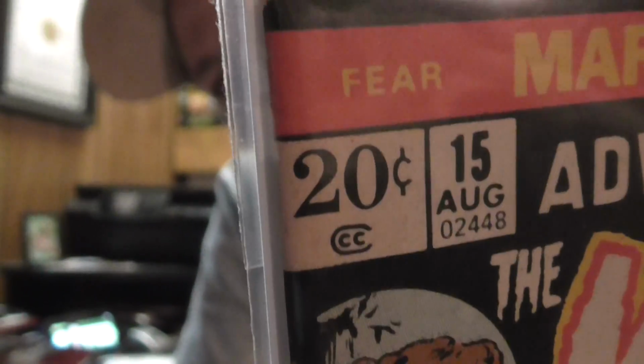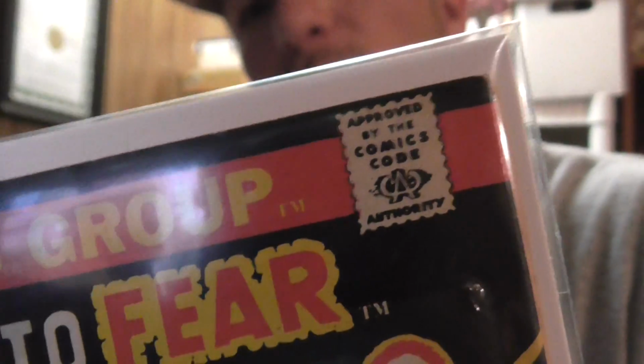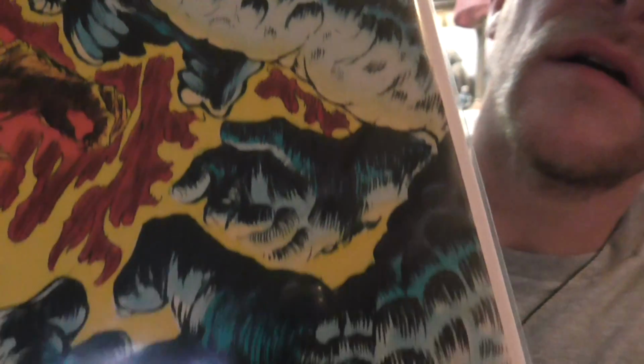See, spine's in fairly good condition. That corner is a little worn. No creases along the top. No corner crease here. That's the bag, not the book. So it's not in bad condition.